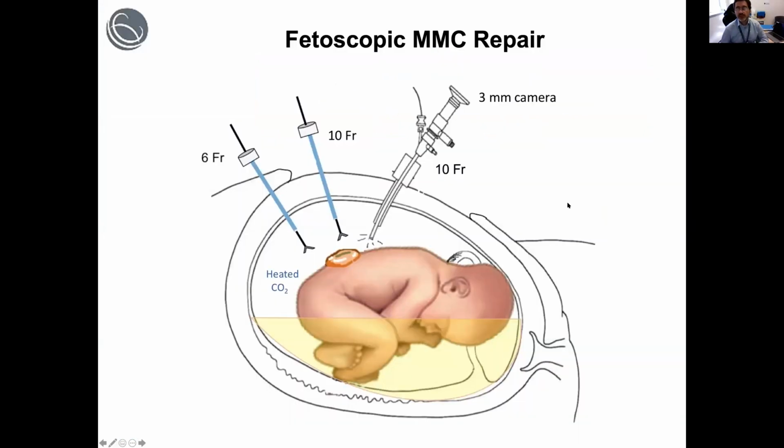But what we are doing right now is not only one trocar, it's more complicated. If we want to implement a suture, we are doing 3 mini trocars. So we are doing 3 millimeter and 2 millimeter trocars, actually 3. That's the disposition we are doing. We are exposing the uterus. We are using heated, warmed and humidified CO2 to maintain the baby like in a sauna, and then do the repair.